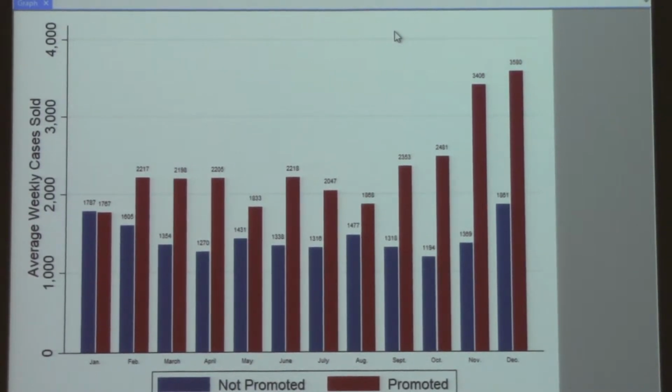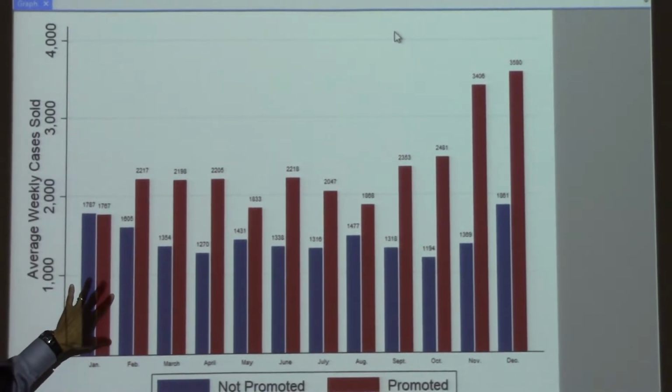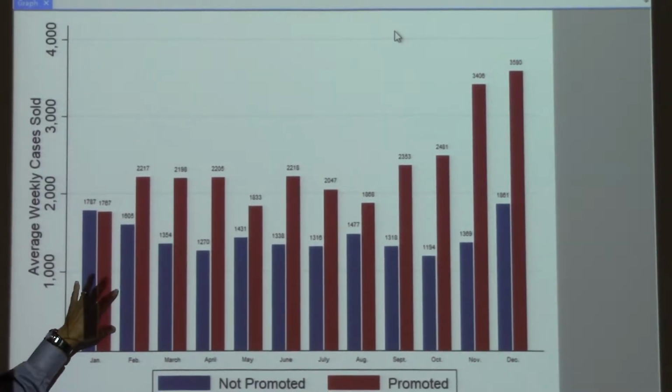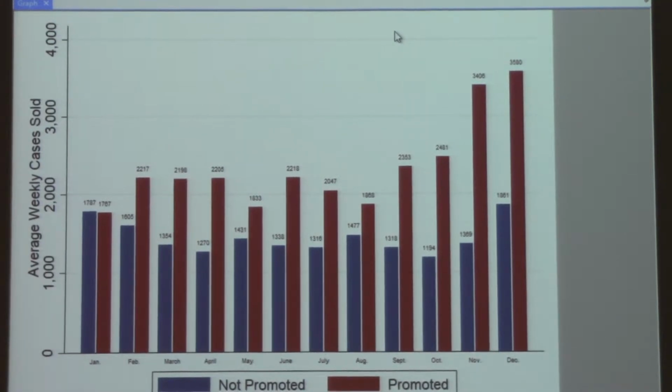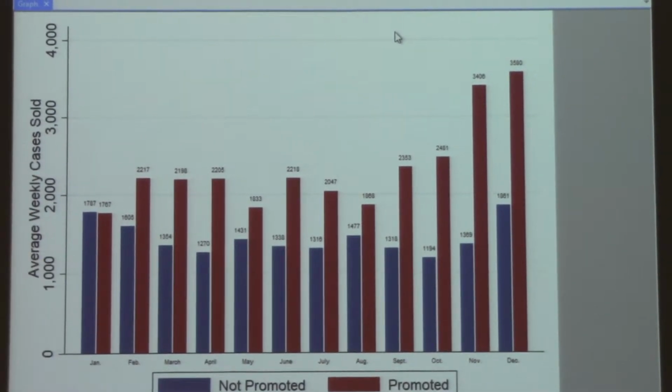So this doesn't bother us. This really doesn't bother us because we know it's an anomaly of the data, or an artifact of the data collection process. So this isn't saying that promotion is bad in January. It's saying that some of those sales are carried over from December. Okay, but that's a great picture.